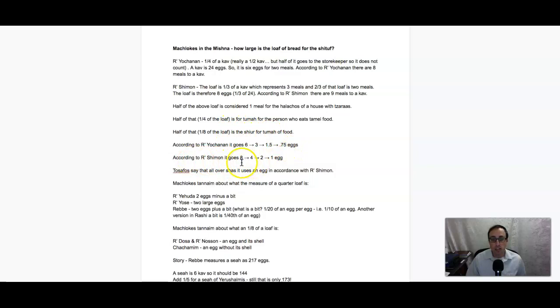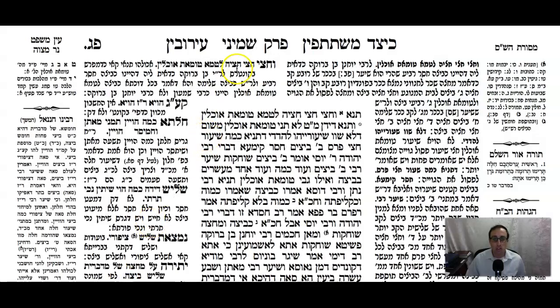According to Rabbi Shimon, it starts from 8. So it's 8, down to 4, down to 2, down to 1 egg. Now, all over Shas, it's always 1 egg. You never see this 3/4 of an egg. So if you take a look at Tosfos, you'll see that Tosfos addresses that. Tosfos says, "V'chatzi chatzi chetzi l'tami tumas ochlin akulu tanoi koi." This goes on both tanoim.